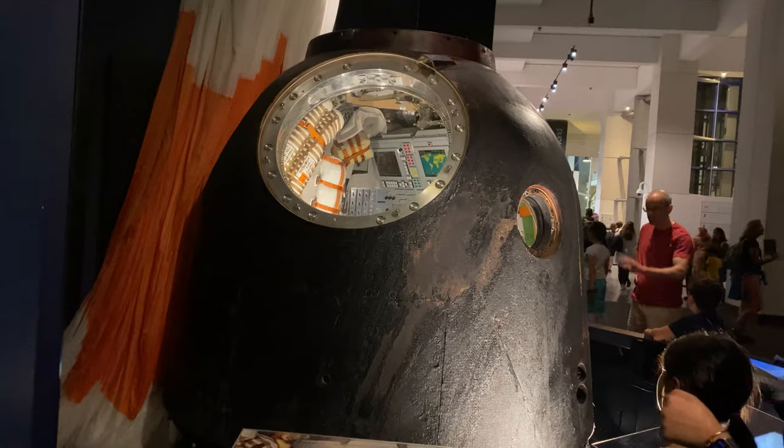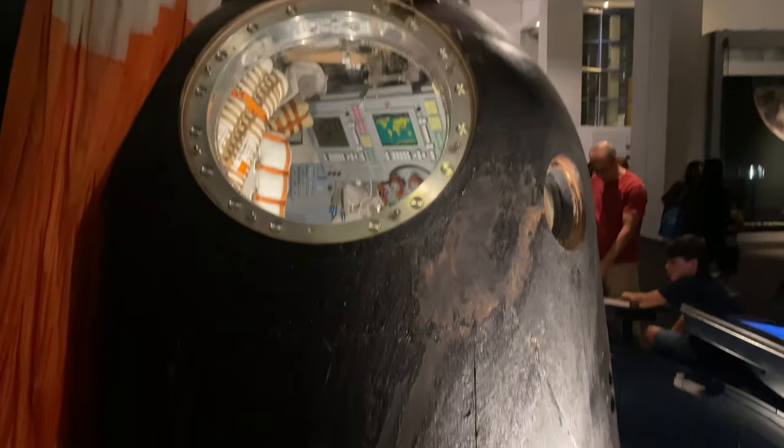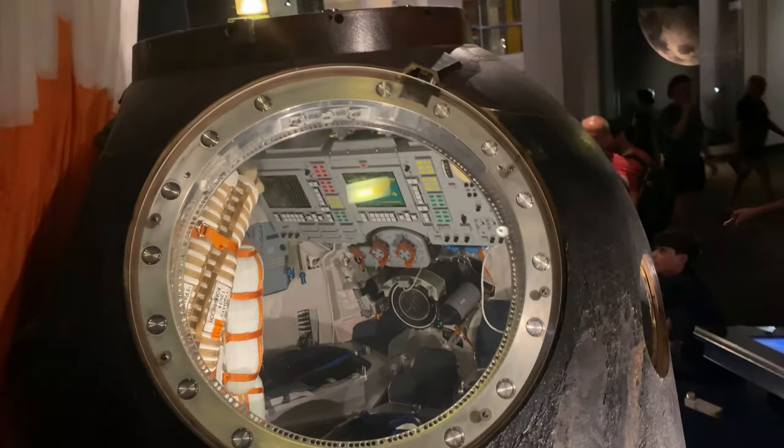Holy shit, this is the real Soyuz rocket, this is the Soyuz craft that they sent to the International Space Station. 2016, Tim Peake and Tim Kopra, but before this was a prototype, just look how black it was. Oh my god, this is insane. And there's the parachute. Yes.